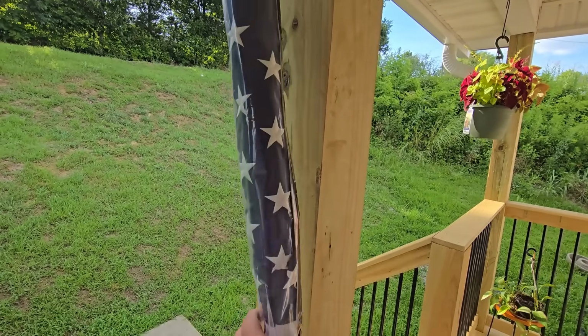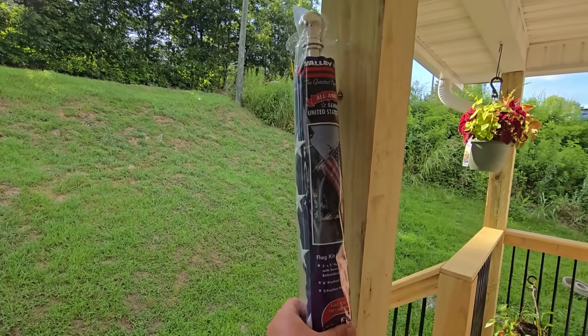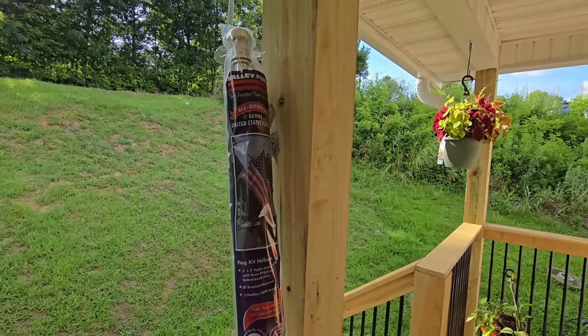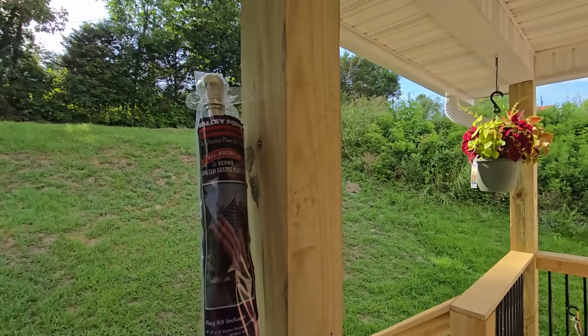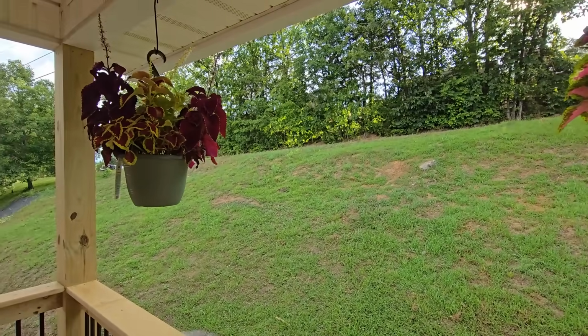So anyways, I got a Valley Forge flag. It's a really good quality. I got it, and I think it's a little too big. I don't know. Maybe I'll make it work. And then we got some more hanging baskets here.